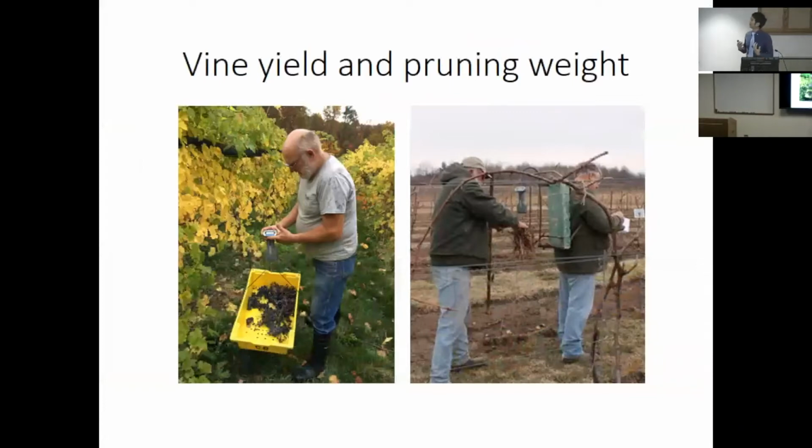We also collected the vine yield and pruning weight. Vine yield is very simple. It's how much fruit we got for each vine. So we measured the amount of fruit for each vine, and we weighed it. That's how we measured the reproductive growth of the vine. And pruning weight, I'm going to explain pruning weight.